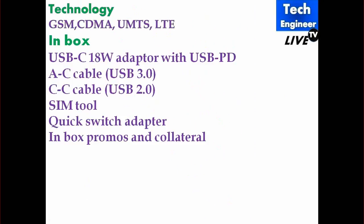The technology will support it, but that depends on the band support, whether the company spectrums and data support the band or not. In the box, what you're going to get is a USB-C 18 watt adapter, AC cable, CC cable, which is a USB cable again, SIM tool, quick switch adapter, promos and collateral. Now what is special with the phone is that there are three things that came with the phone. The main highlight is that you can charge for 7 hours of battery in 15 minutes.